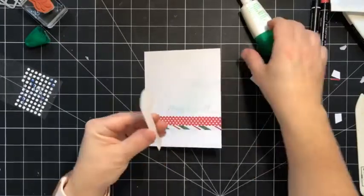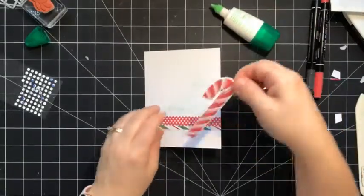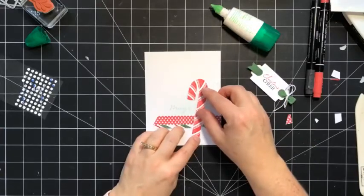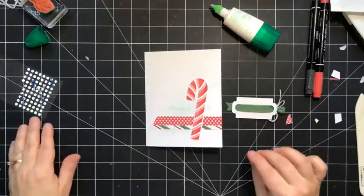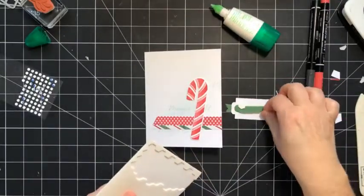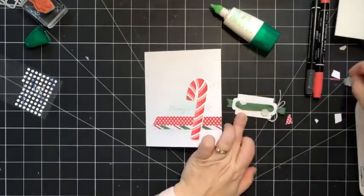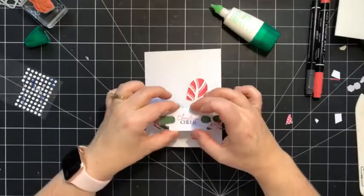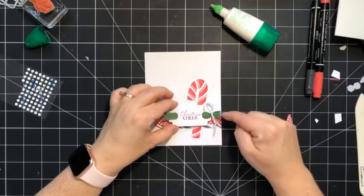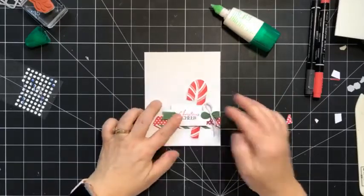All right, so this is going to go on flat. And we're going to pop that on here like this, just add a little bit of an angle. And then this piece is going to go on using dimensionals. I'm going to purposely put it over top of my ribbon, so it will hold my ribbon in place. And then this is going to go on here, being mindful to not extend it past the card so that it'll fit nicely into an envelope.